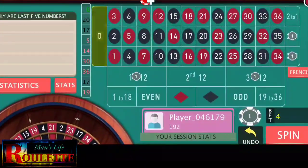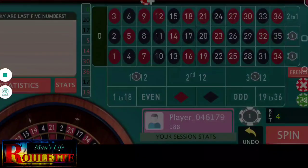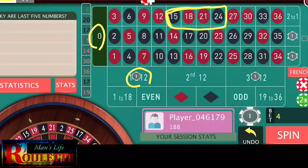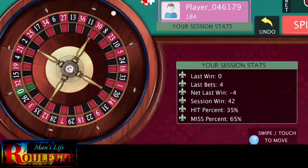So what I'm talking about is, as you see, number 0 is among those 5 numbers where we lose our entire bet. So now I have to increase the bets. Earlier it was 1 unit, now it became 2 units at all the 4 positions. So add 1 unit more to all 4 positions and continue.